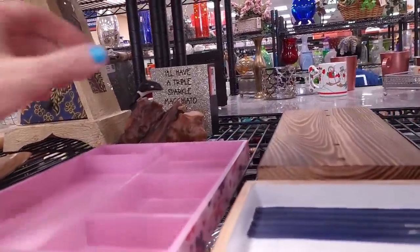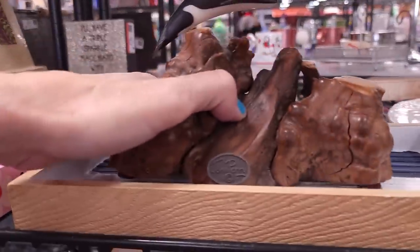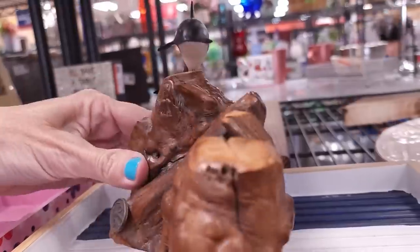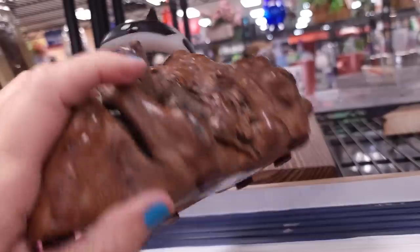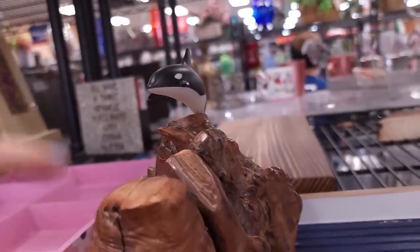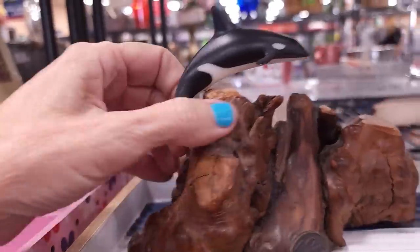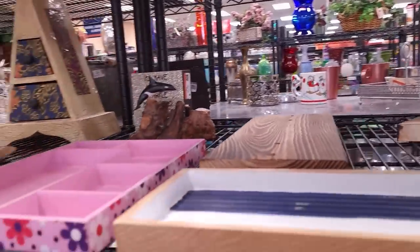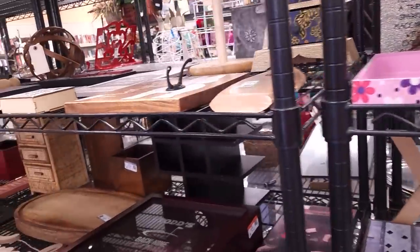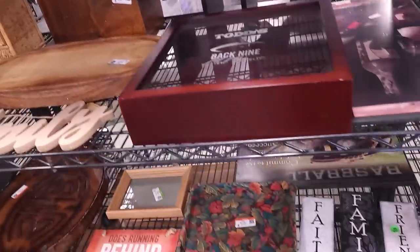Oh, hello. Hello, little Perry sculpture. John Perry. Oh, he's missing an arm. I know it's not an arm, it's a fin. I know that. Gosh darn it, that breaks my heart. I can't pay $8 for him. I have to be a little pickier than that. You know what? I would rescue him at some point, though. I'm sure somebody will, because he displays very nicely.